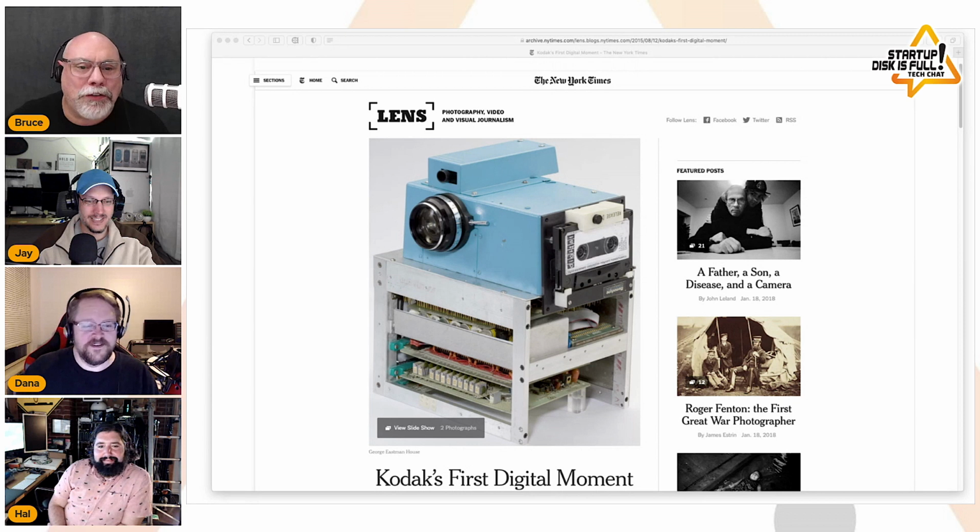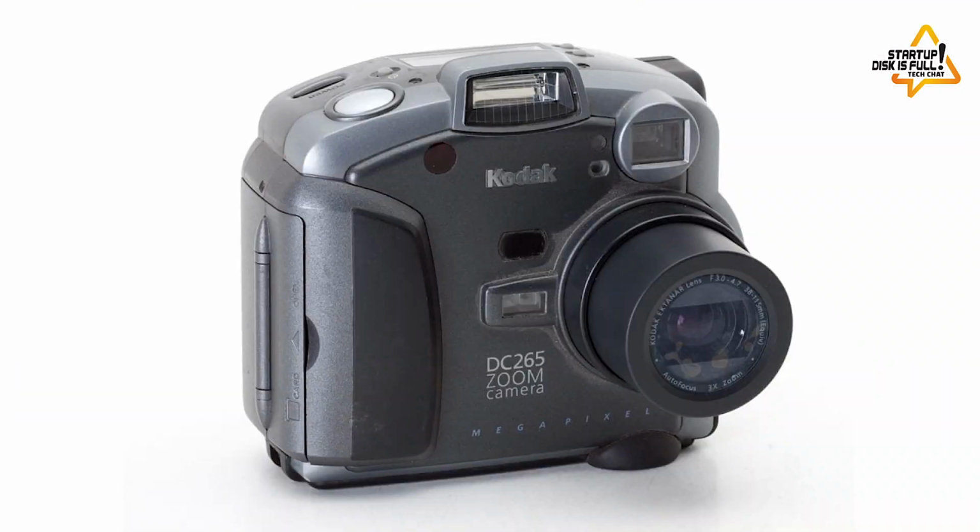Anyhow, I just thought I would mention that because that's where it all starts, and then of course we did start getting consumer cameras that were a lot smaller and a lot more practical. I'll take this opportunity to mention the very first digital camera that I ever owned. It was a Kodak, so Kodak again, a Kodak DC265. I've got a picture of it here. This was the very first camera that I owned. It cost me around 2,000 Australian dollars at the time.